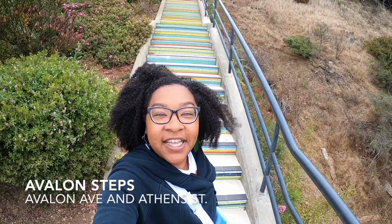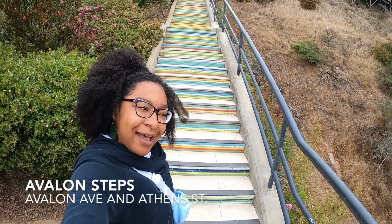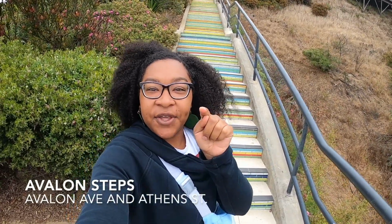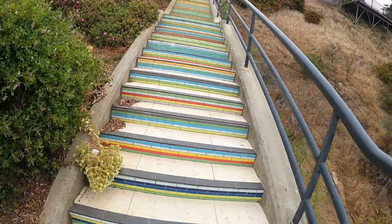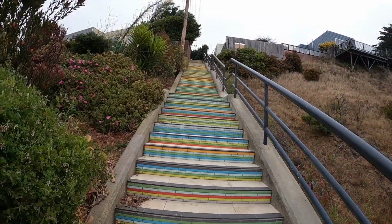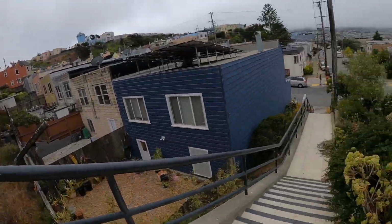Hey, we're here at the first set of steps. I don't know if there's a name for them. I'm calling them the Avalon Steps, but this is on the corner of Avalon and Athens in San Francisco. Some gorgeous, beautiful tile here. They go all the way up there, all the way down.